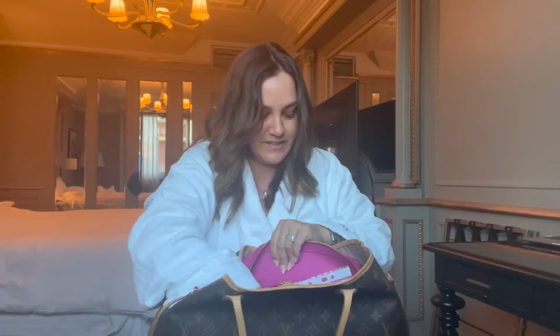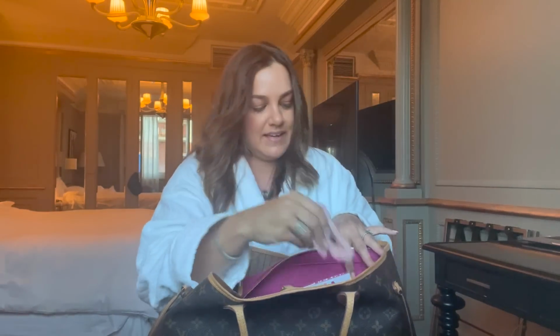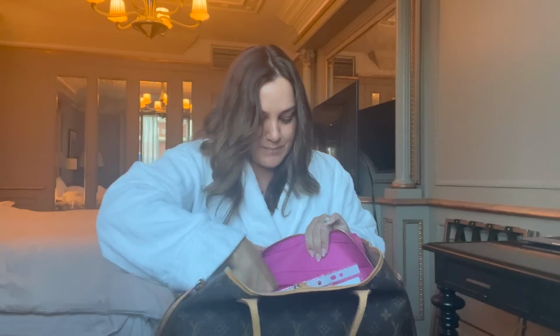I keep a pair of hotel slippers. Everywhere I go, I just grab a fresh set for planes because I don't want to walk around with socks on. Hair clip, I've got a charger in there. I've got this Louis Vuitton coin pouch, which has all of my spare headsets. So I've got the plug-in headphones for my iPhone and with the mic jack for my laptop.